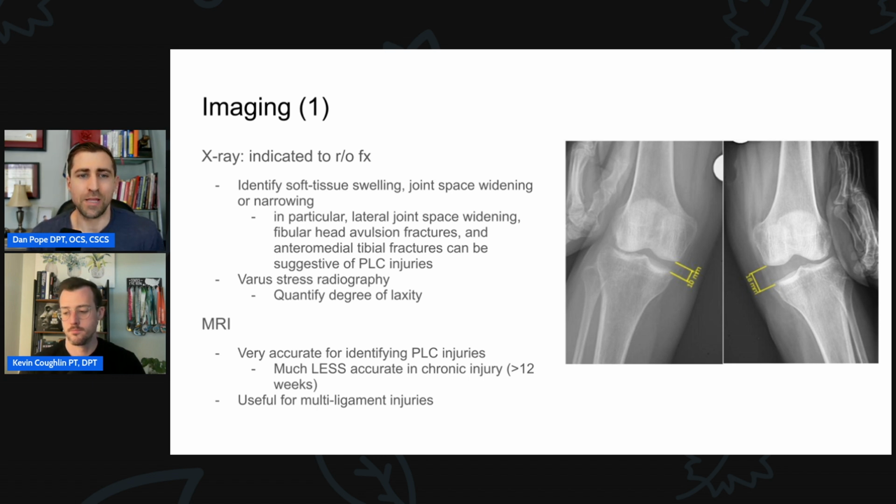In particular, lateral joint space widening, fibular head avulsion fractures, and anterior medial tibial fractures can be suggestive of posterior lateral corner injuries. So essentially, we may not be able to pick up a posterior lateral corner injury, but you're seeing some of this stuff on an x-ray. It just means, hey, you probably need an MRI to figure out what the heck is going on here, right?